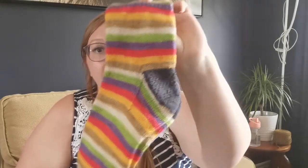Yeah, I just did a 1x1 rib. I have an Eye of Partridge heel flap and gusset, which is my go-to because it fits the best. And yeah, everything's been knit on a US 1. I only use a US 1 for socks. So yeah.